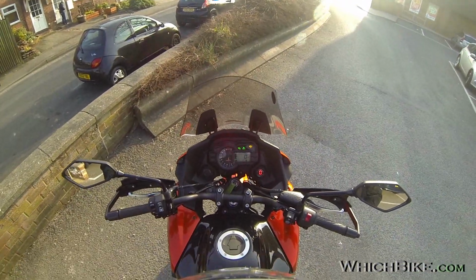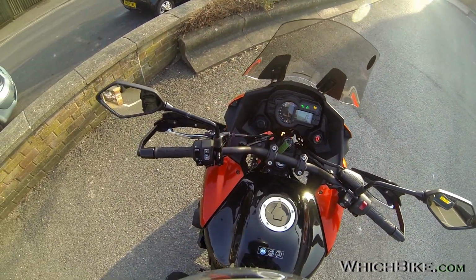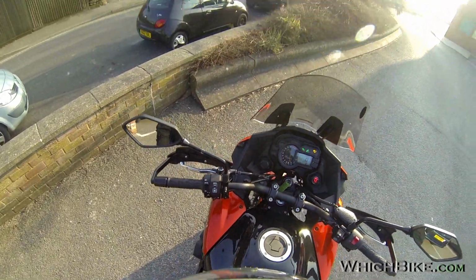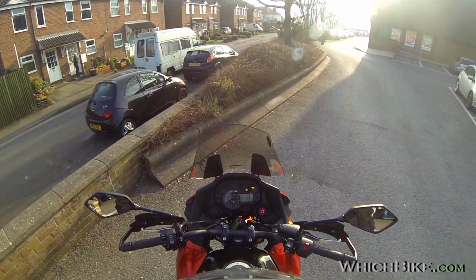Right, okay, first impressions. It's pretty high. You'll be quite nimble to get your leg over it. Not silly high, it's not as high as the cross tourer. The seat initially as you get on it is pretty comfy.